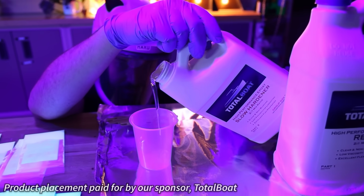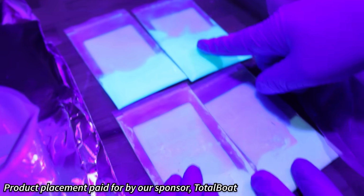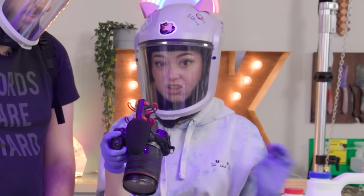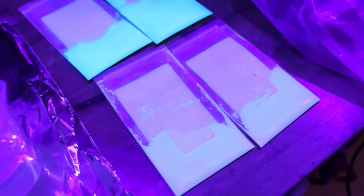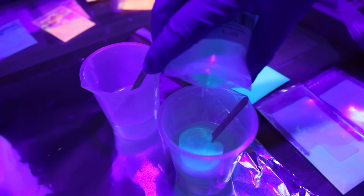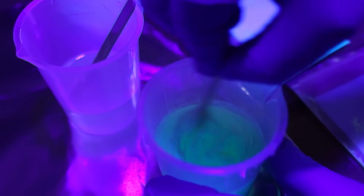So we've kind of decided on a bit of a design. Basically, we have an aqua glow and a white glow, but in the daylight, both of these just look like white. So again, it should just look like a normal everyday planter. But then, bam! Bam! I'm just gonna do a very large amount of glow. Oh my gosh. Oh, I love it, it's already glowing.